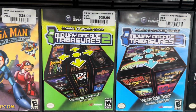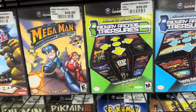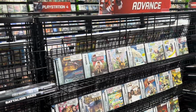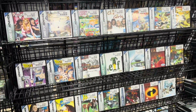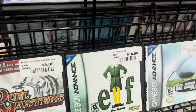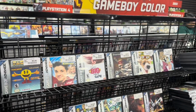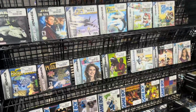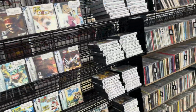Midway Arcade Treasures. That's a nice collection of retro games. Volume 2. I believe it went to Volume 3. I've got them all. Some Game Boy Advance action, including Elf. If you played Elf for the Game Boy Advance, love that movie. I used to watch it every Christmas, but now it's probably every other Christmas maybe. Still my favorite Christmas movie of all time.